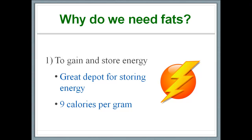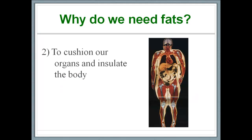Okay, so now that we have clearly demonstrated that fats are a great source of energy and they're also a great warehouse for storing energy for future use, let's move on to the second reason why we need fats, which is that we need fats to cushion our organs and to insulate our body. Now have a look at this picture on your screen here. Fats here are represented with the light yellow color, and you'll notice that they're present around our critical organs, thereby cushioning them from impact. Fats are also present, you'll notice, in between the skin and the muscles, thereby insulating our body much like a blanket.